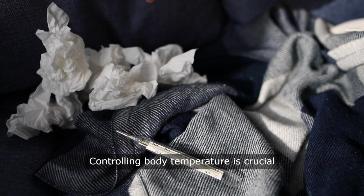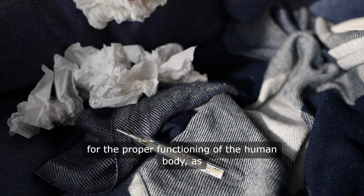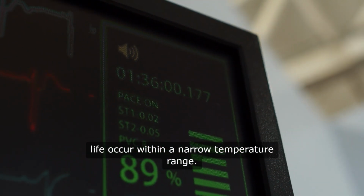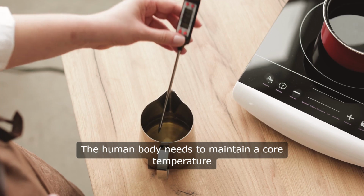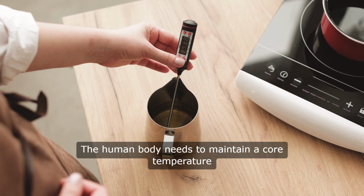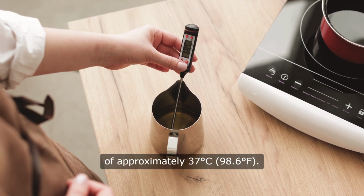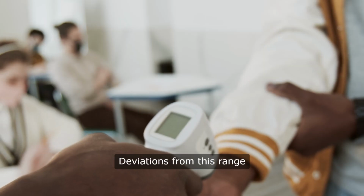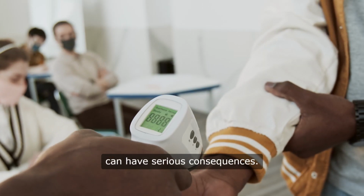Controlling body temperature is crucial for the proper functioning of the human body, as most of the biochemical processes that sustain life occur within a narrow temperature range. The human body needs to maintain a core temperature of approximately 37 degrees Celsius, 98.6 degrees. Deviations from this range can have serious consequences.